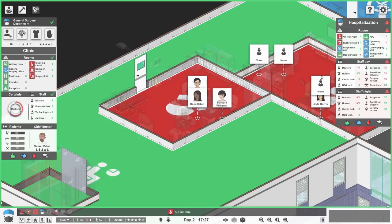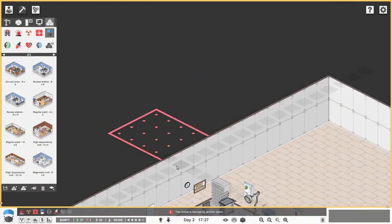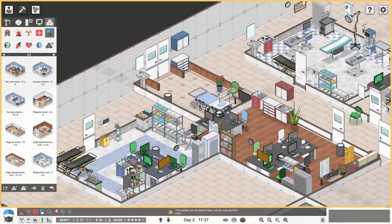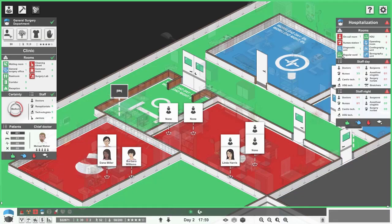That's the unfortunate reality. So next we need a regular ward. So let's get it. Regular ward, a 4x6. That works. 12x6. Wait, yeah. Oh! It really fit there? Oh, perfect. Really perfect. That is awesome. Okay. So that's part of the hospitalization. We have a regular ward.